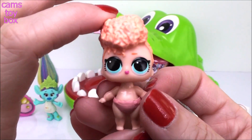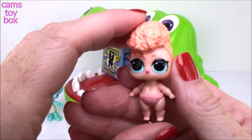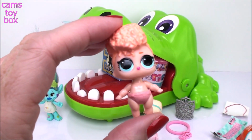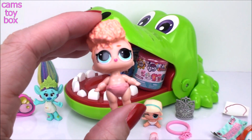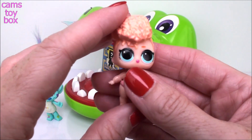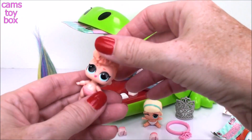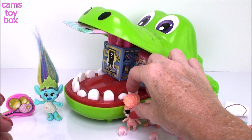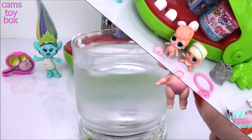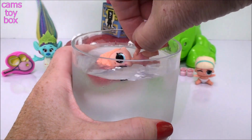Look at all that hair. Oh my goodness, look how super, super cute. Absolutely beautiful with that pink hair, right? So this is Little Goody, and she is from the Storybook Club, and she is a popular doll. So that is fabulous. You won yourself a little sister today. I'm gonna get us some ice water so we can see how she's gonna color change for us. All right, so let's put her in the cold bath.